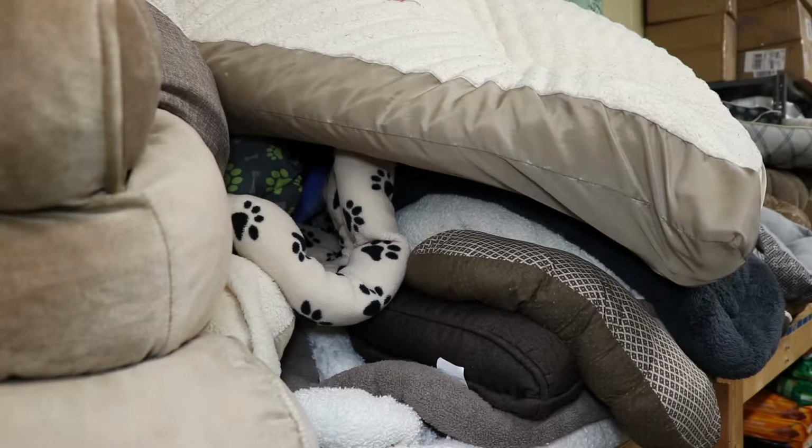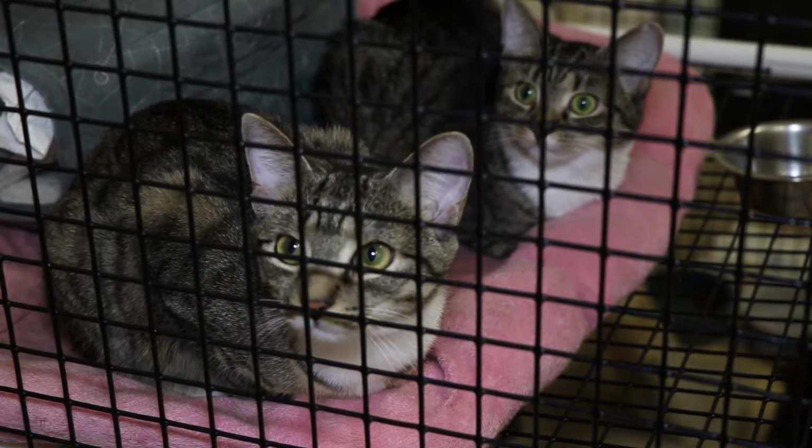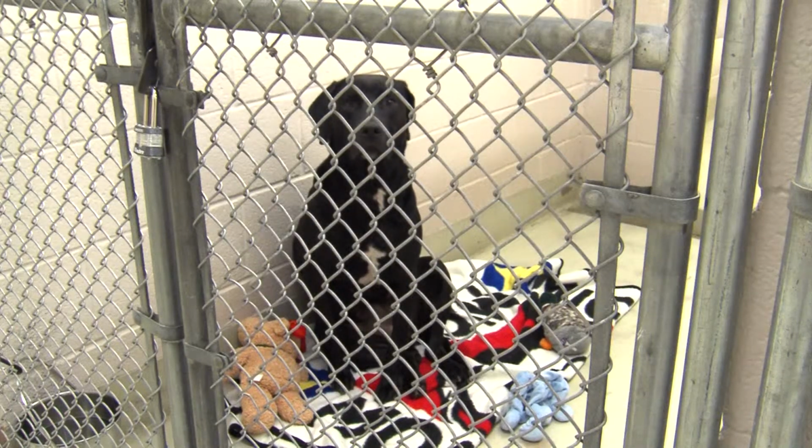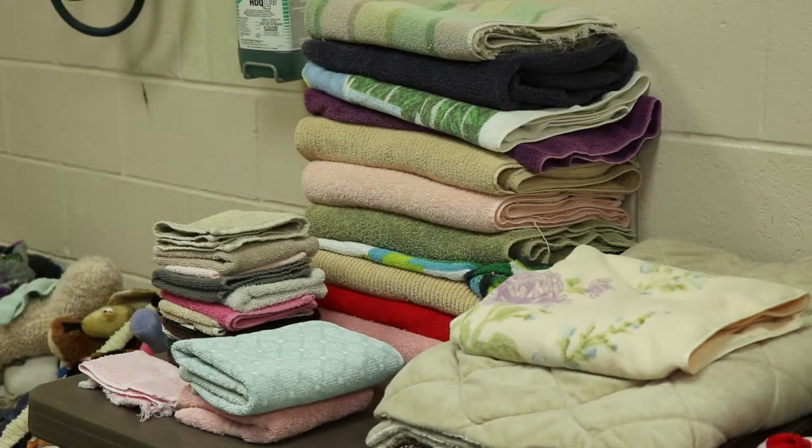Throughout the years, the shelter has seen donations of all shapes and sizes. Every little donation makes a difference. Same with sheets, we get animals in that have contagious skin conditions, and we can't wash the sheets. So sheets used to always be thrown away afterwards. But things like that we get in, it's just tremendous help.